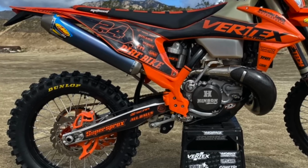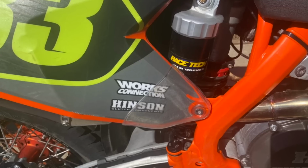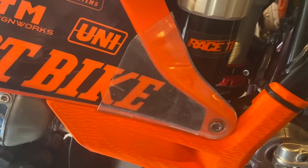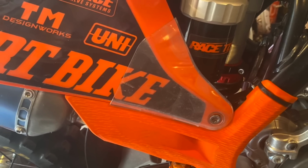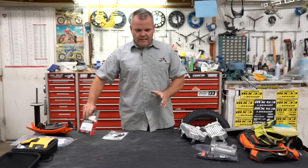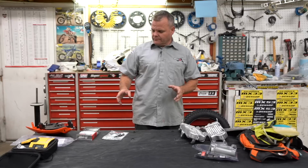When that plastic gets hot, especially on the exhaust side, the graphics wear right away. You have to cut them off and it looks terrible the rest of the time. Also, the plastic will melt, especially if you have an aftermarket pipe. So having these on works really well. That's a really cool feature that Decal Works has. Really neat deal.